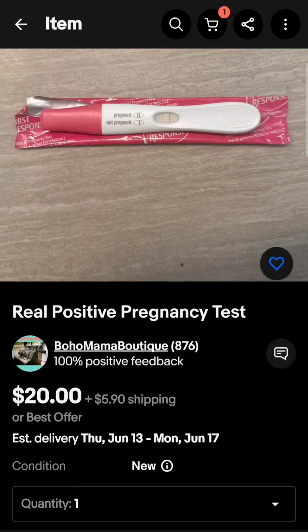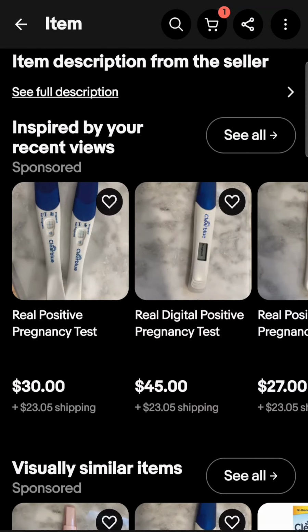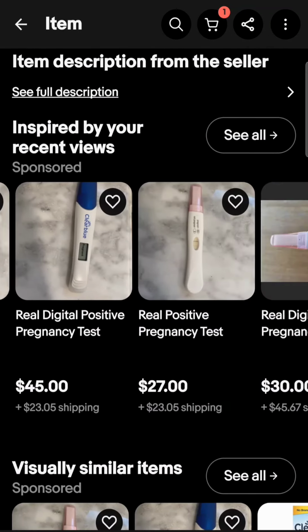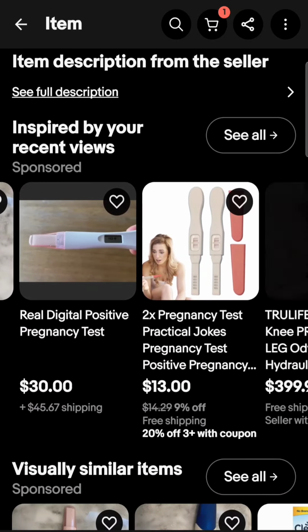On today's episode of Reacting to Crazy Shit I've Found on the Internet, we have a real positive pregnancy test. So, any of you ladies out there trying to lock in a man and make him think he's going to be paying child support in about 9 months, here you go. $26 total, including shipping. And apparently, it's a pretty common thing because a whole lot of people out here selling them.